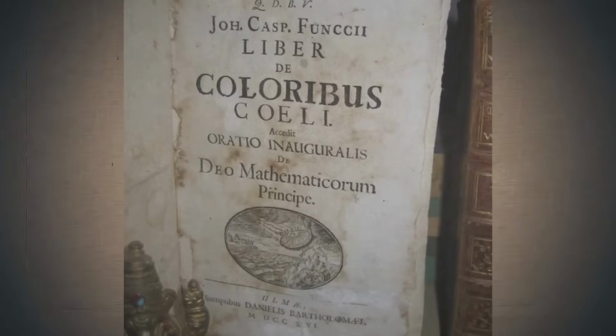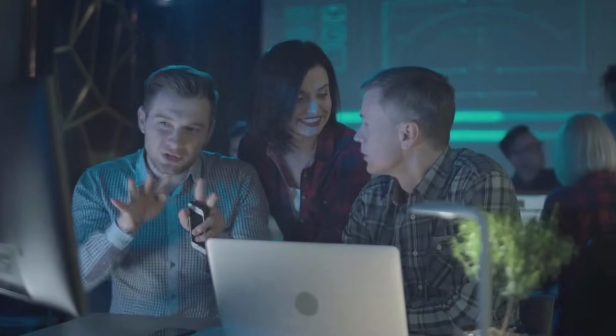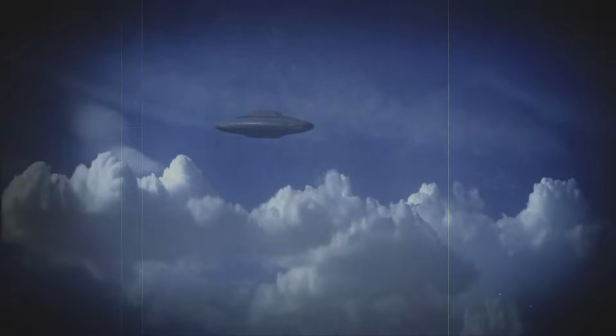UFO on the cover of an 18th century book. The discovery of an image of a UFO on the cover of a book by Johann Funk, published in 1716, has caused widespread controversy among ufologists. This image, depicting a classic flying saucer surrounded by bright lightning, is seen by many as confirmation that alien visitors visited Earth as early as 300 years ago.